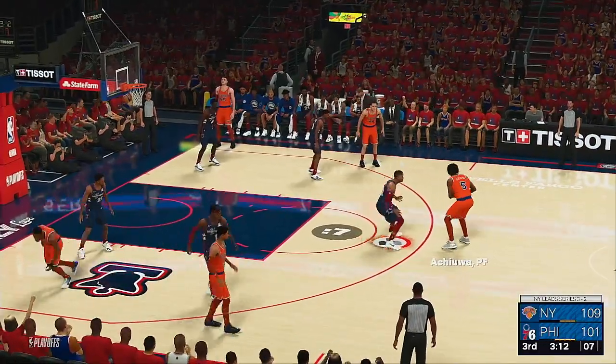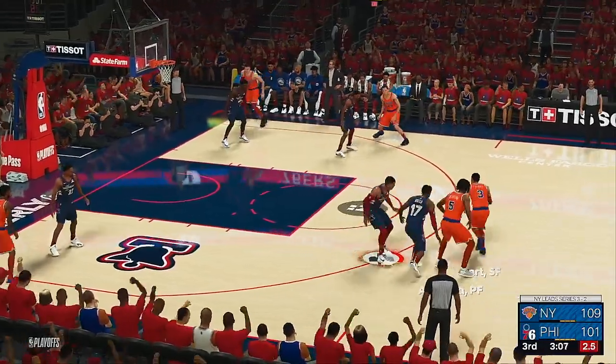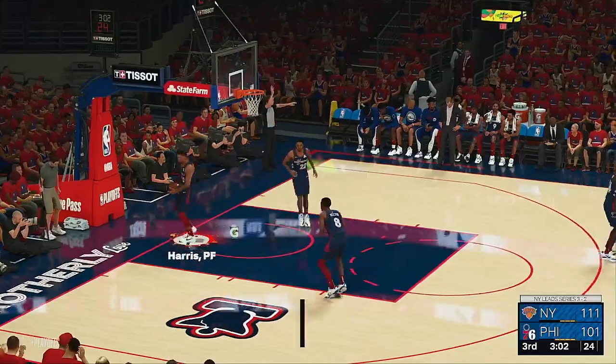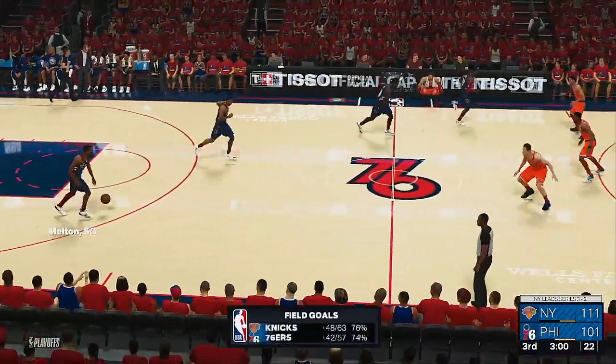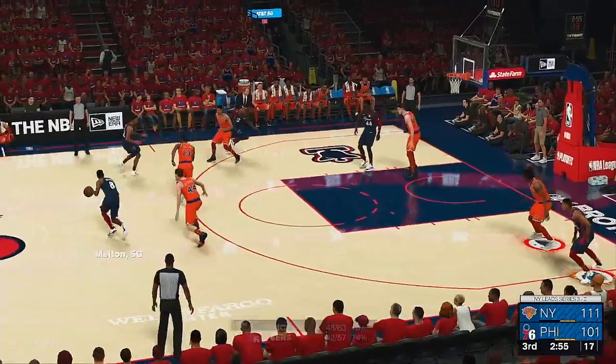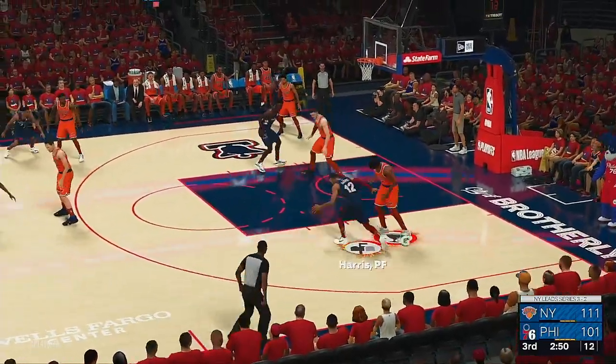Achiuwa with it. He has 6. 6 on the shot clock. And there's the pass to Hart. Over the heel. And good. As it just snugs right down through the net. And I want to see more of that from him. I mean, he's been passing up on his shot more than usual, even though he's hitting the ones that he takes.